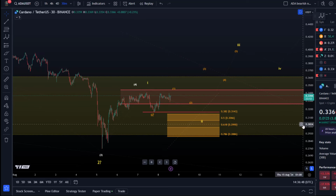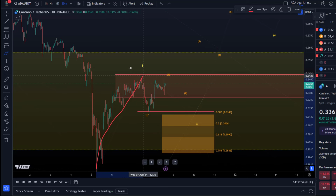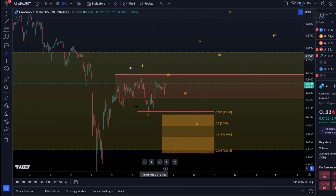This is, however, highly speculative, I find, because first of all, this move up isn't clearly in 5 waves. This is not looking like a 3-wave move down. This could be 5 up, but with the 5th wave again very shallow. So I don't trust it until we really break out to the upside.